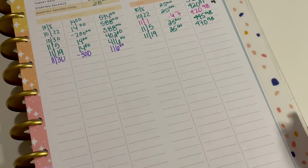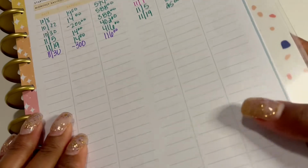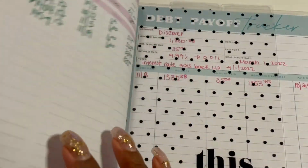And you guys stay tuned, because I will have my annual personal budget and household budget coming out in December, and I will talk so much more about that and how I'm saving and planning for my maternity leave and so forth.